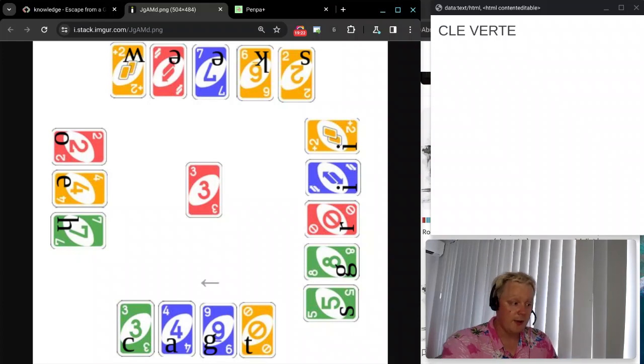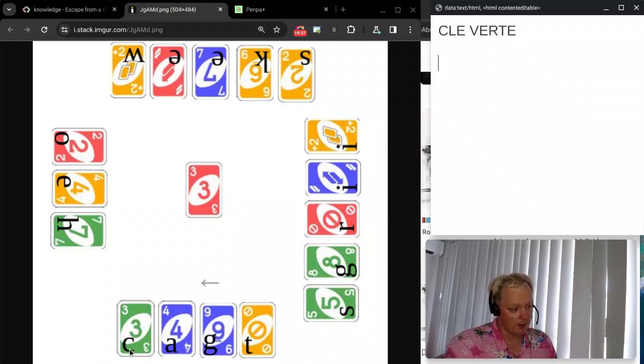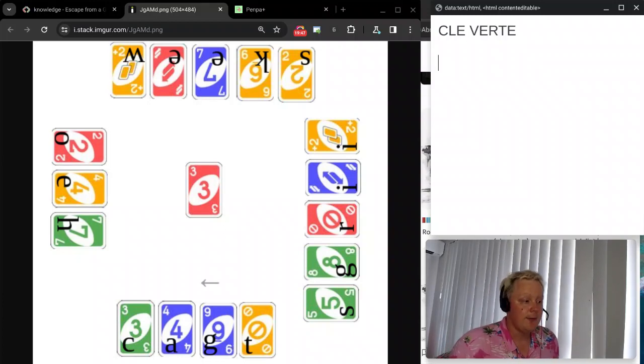So if we follow the gameplay from this moment forwards, we can use these letters. Each card has a letter here, which are obviously not part of standard Uno cards. These are just added for this puzzle. So if we follow correct gameplay from this moment, we should be able to use these letters to spell out something. So let's see. It's this player's turn.